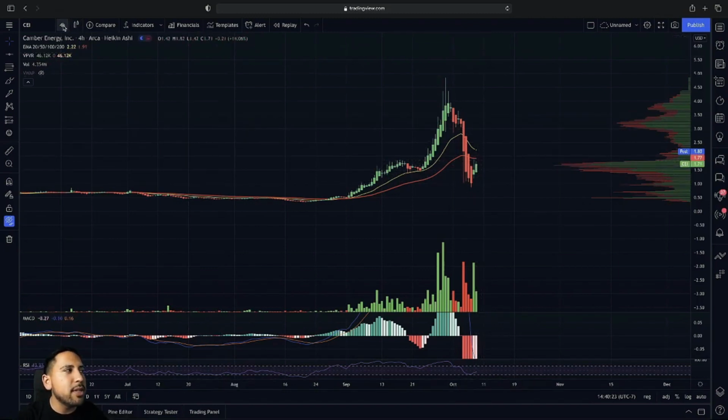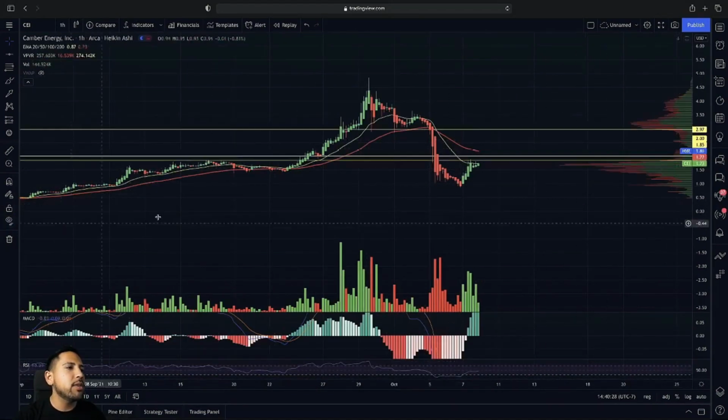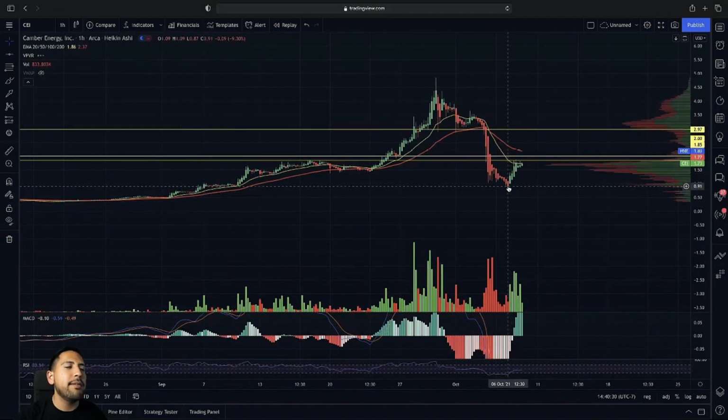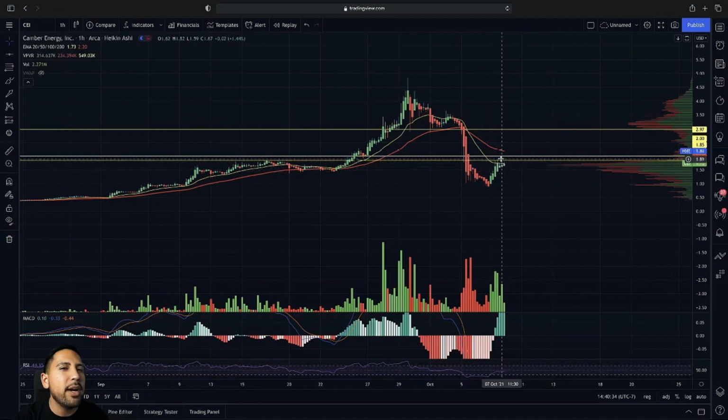Now, I'm going to jump into the 1-hour chart so you guys can see which levels we're trying to break above here. So as you guys can see here on the 1-hour chart, we have our key points that we need to break above, and I want to mention this specifically because you guys can see we are coming up and we are consolidating right under that $2 mark.